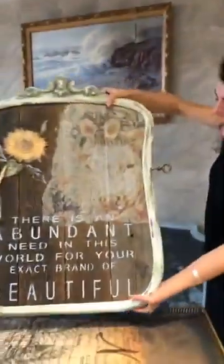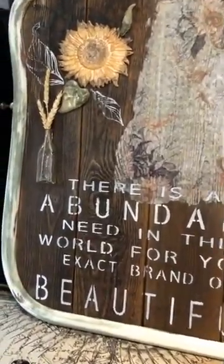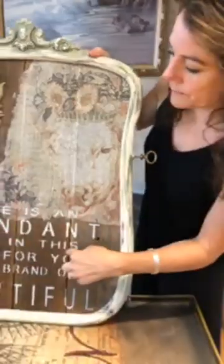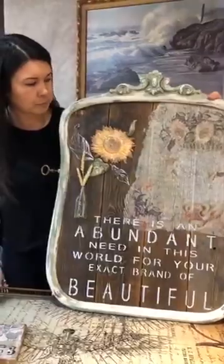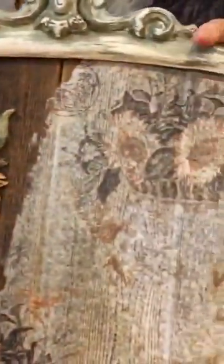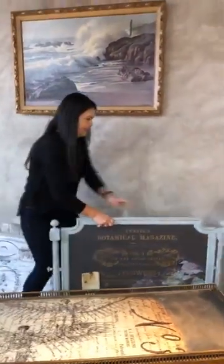Here's another one. This barn wood has been put in a frame of an old mirror. So great way to recycle. So pretty. Again, here's your decoupage paper. We made a stencil with the Annie Sloan chalk paint and paper clay, the Iron Orchid. So beautiful. Look at that. And a little vintage jar attached to that. So for you cow lovers out there, you might want to bid on this one. She is so beautiful.